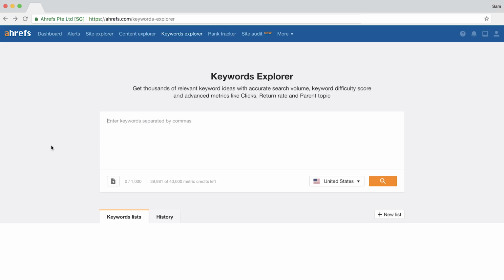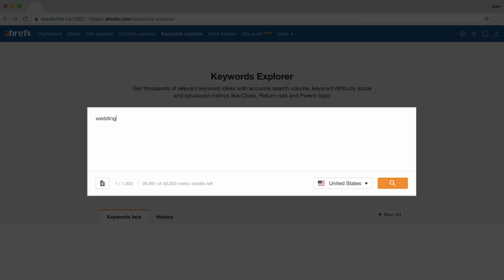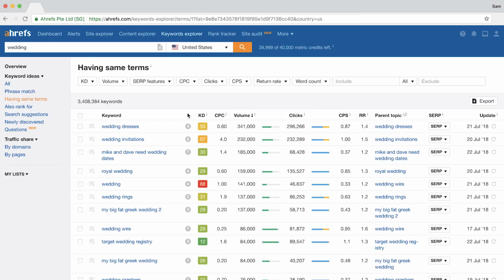You can find these by going to Ahrefs Keywords Explorer and type in a seed keyword that's broadly related to your niche. So I'll type in wedding. Next, you can go to the Having Same Terms report, and you'll see a bunch of irrelevant keywords like wedding invitations. So you can make it relevant by using the include search box.